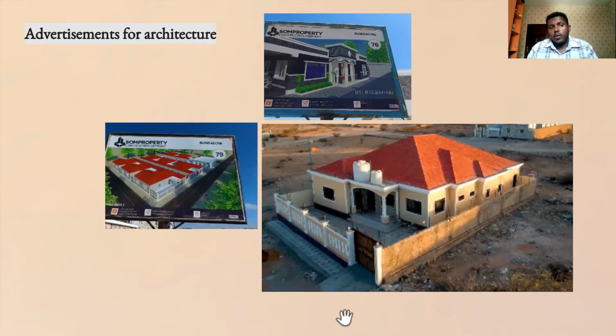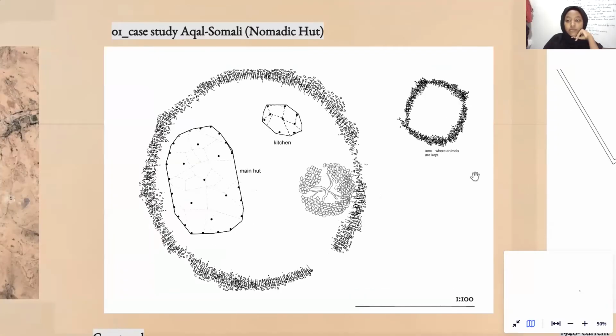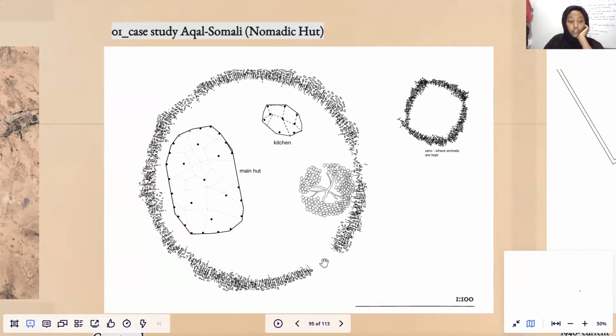And now we take a look at the nomadic hut. We look at the plan of a Somali or a nomadic hut, which is the first housing typology that we're going to look at in our research. These nomadic huts were built in the past and continue to be built even today in both the countryside and in the city. In this plan, we see these sticks surrounding the property, creating a wall that provides a sense of privacy, enclosure, and ownership for the people. It also creates a courtyard, an outdoor space for the family that can be used for various different purposes or reasons.